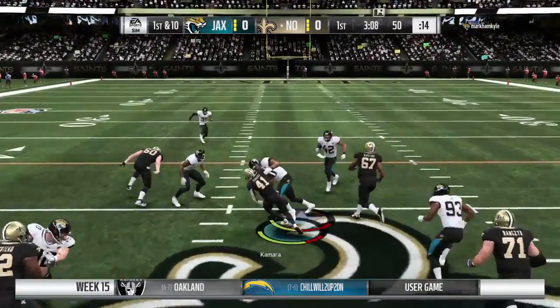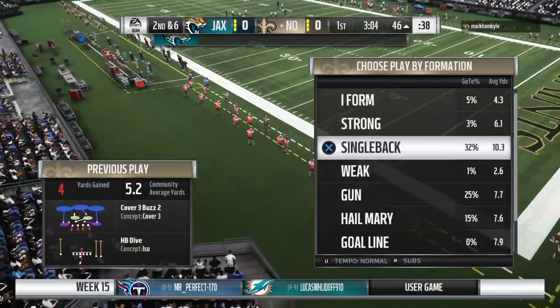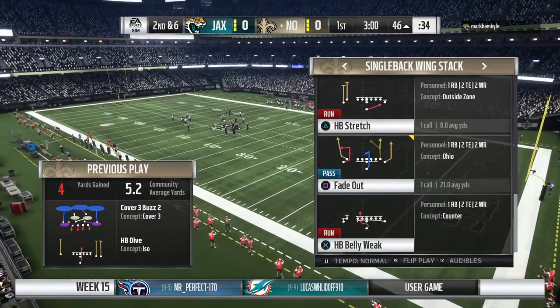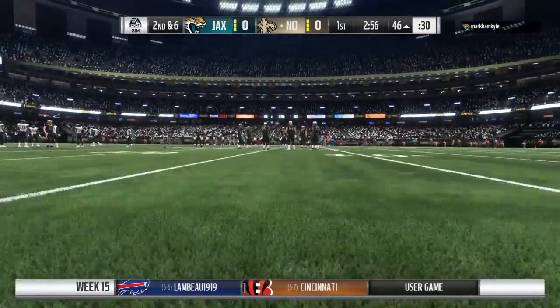Now a first down carry. It's Kamara. And he's going to take this across midfield into Jacksonville territory. Talvin Smith that time there to make the play. I call that play a success. A nice inside run sets up a very manageable second down. A very solid gain on that play.